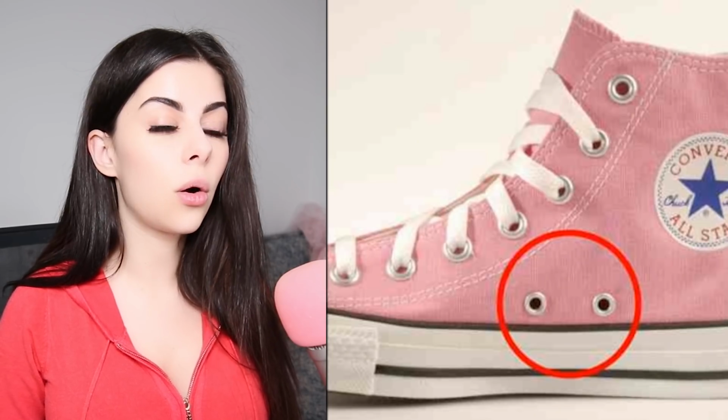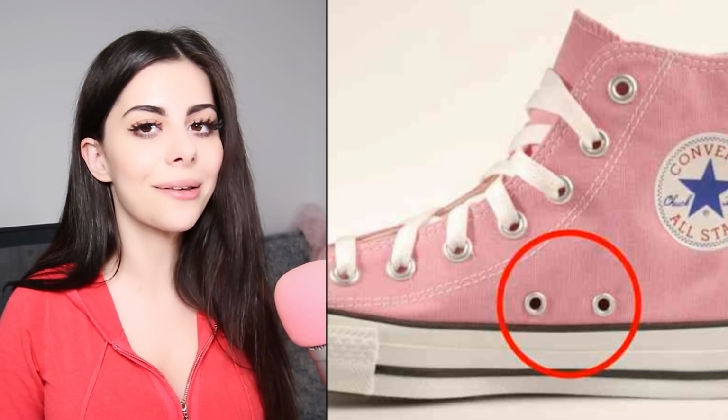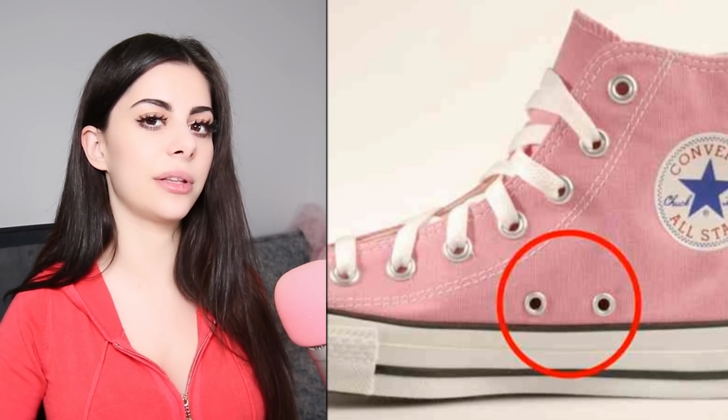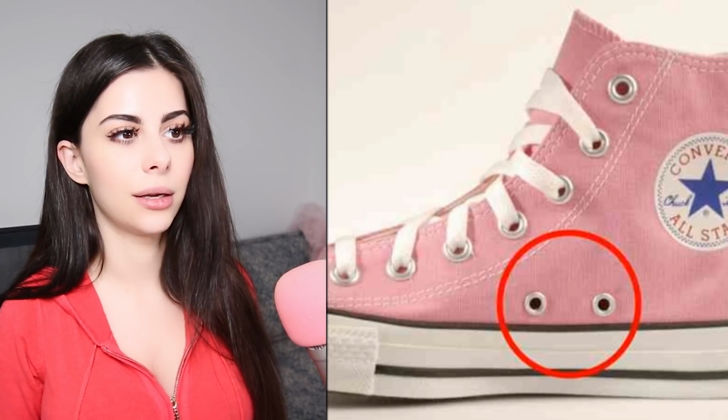Brilliant. So those little holes on Converse shoes, I always thought it was so that your feet would breathe and not be so stinky. That was what I thought, but I was wrong. It's so that you can lace it up differently to stop your feet from sliding. I mean, I've never seen anybody do that, but it's an option.